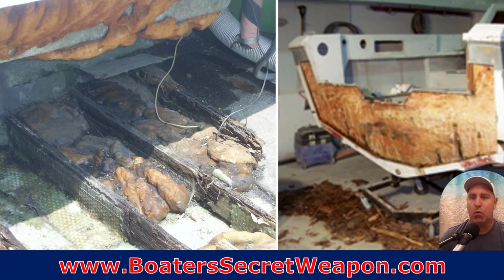The next is water intrusion. It can come from a number of different spots. The transom is probably the most common, and it can also happen on the decking, get into the stringers in the floor through a screw hole for the seat base, where somebody put a screw in and didn't seal it back up. But it can also come just on the exterior where there's a through hull fitting, and it can get in a number of areas.